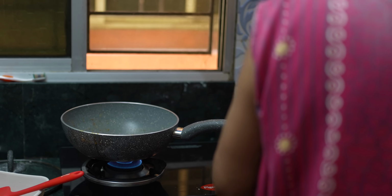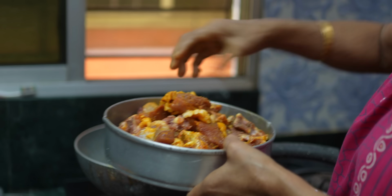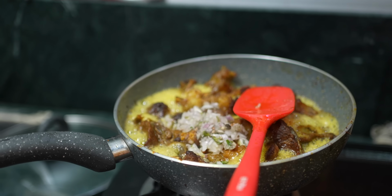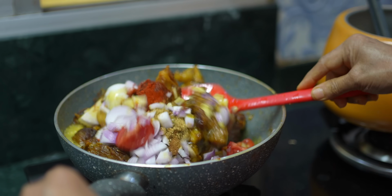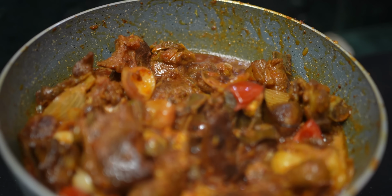In a karai, she added mustard oil along with cardamom pod, bay leaf, cinnamon stick and added the marinated mutton to it. After the mutton is fried well, she added the chopped onions, ginger, garlic, green chilies along with masala like haldi, salt, jeera powder and also some onion and tomato cubes.